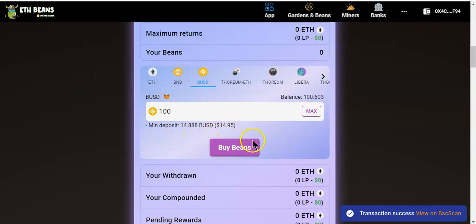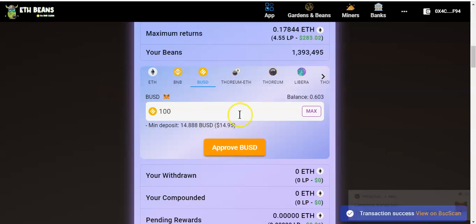So now I don't have the approval, now I have Beans. Beans means I will use my 100 BUSD, and what's going to happen is the platform will automatically convert my 100 BUSD into Thoreum ETH LP. And that's what's going to happen right now. So let me go ahead and buy these beans. And there you go, guys. Transaction went through. My deposit is done.